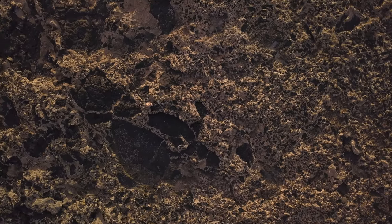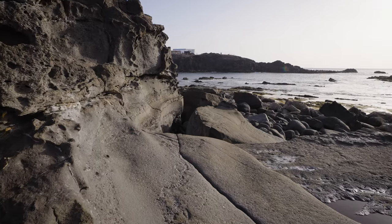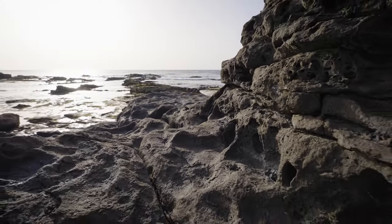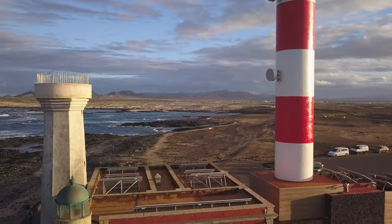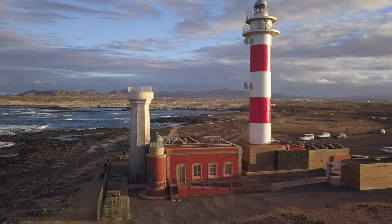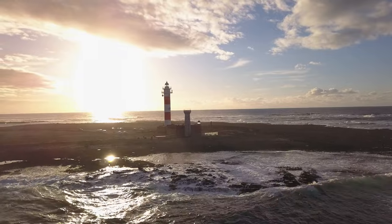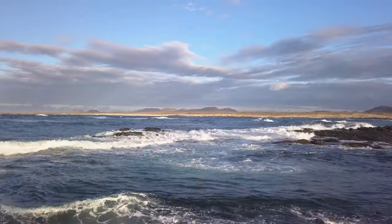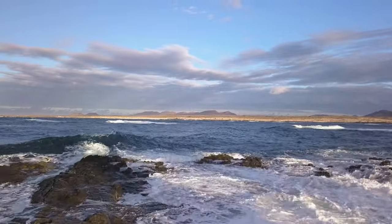We really enjoyed spending time and exploring this rough and harsh environment that was made up of this black volcanic rock along the coastline, which was surrounded by these white ocean waves. I just couldn't resist flying our drone around this lighthouse. And I got a little carried away and got too close to a surprise wave crashing into one of the rocks, which almost took the drone out of the sky.